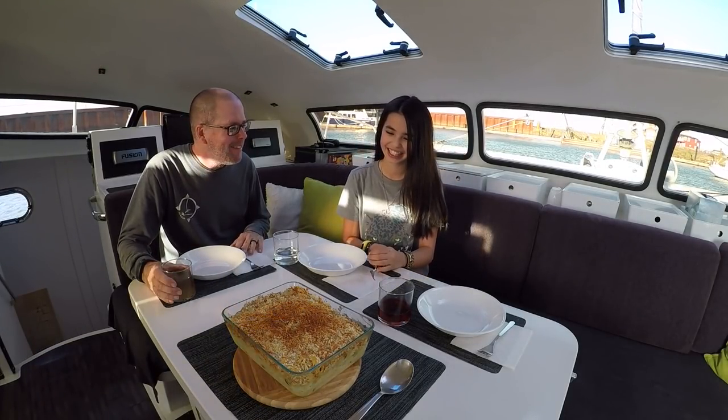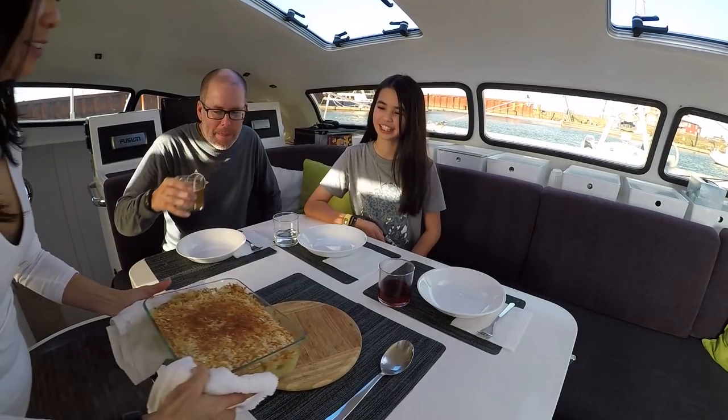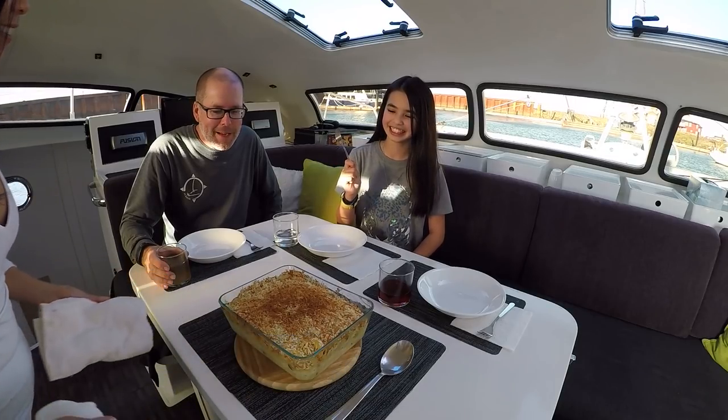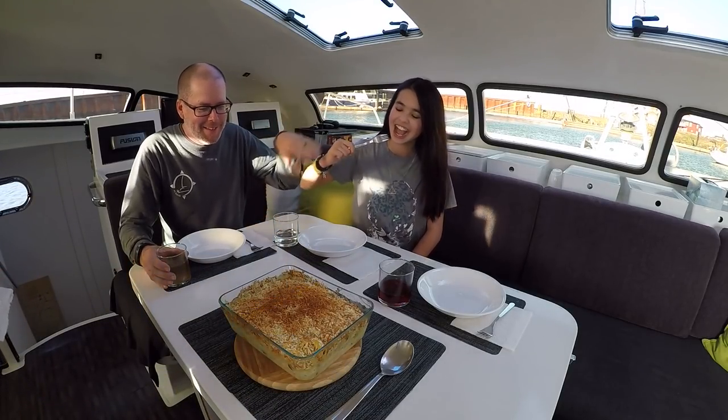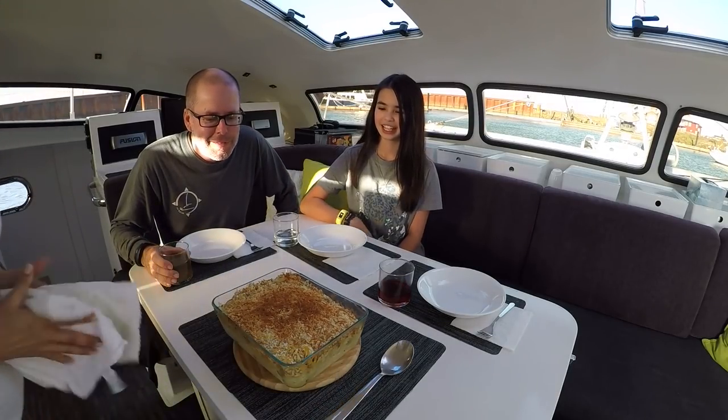You gotta say crab mac and cheese. No, I said I wasn't gonna say that. Let's eat. Stop. That looks delicious. Let's eat.